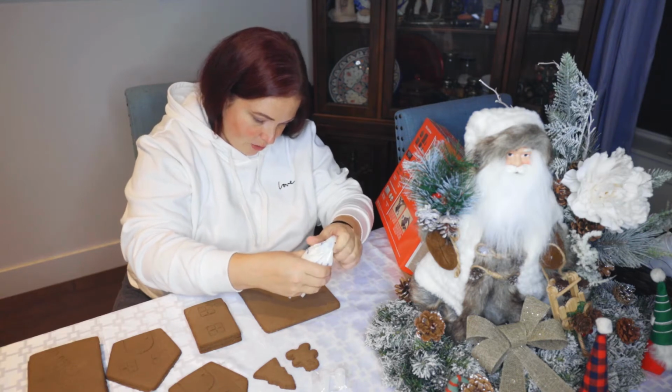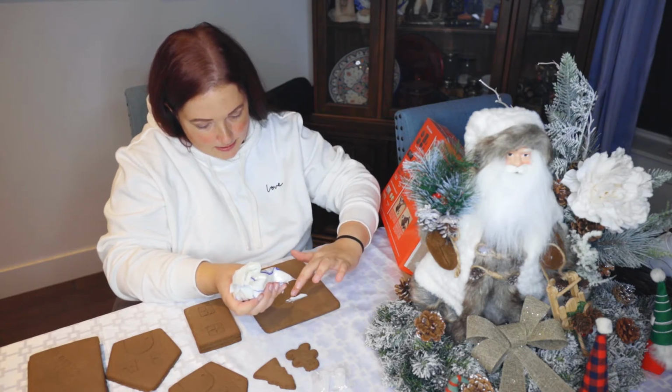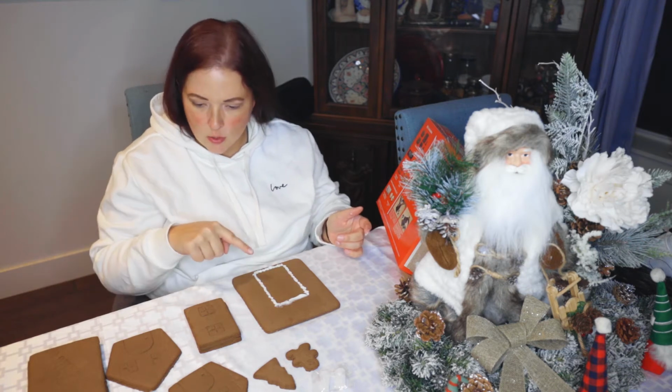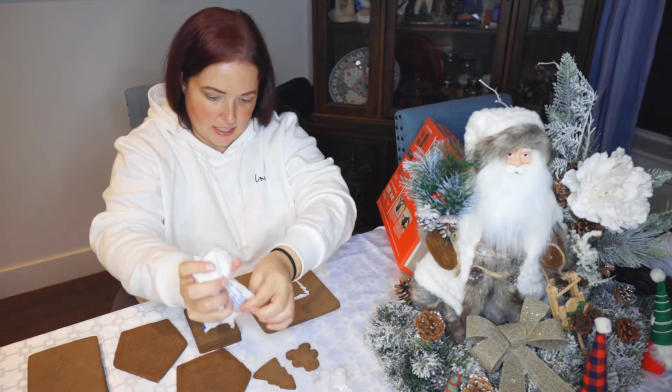Oh, the bag is ripped. That's so dumb. All right, well, we're just gonna make the best of it. All right, so I did the square, and then I have to turn these over and put two lines on each side.